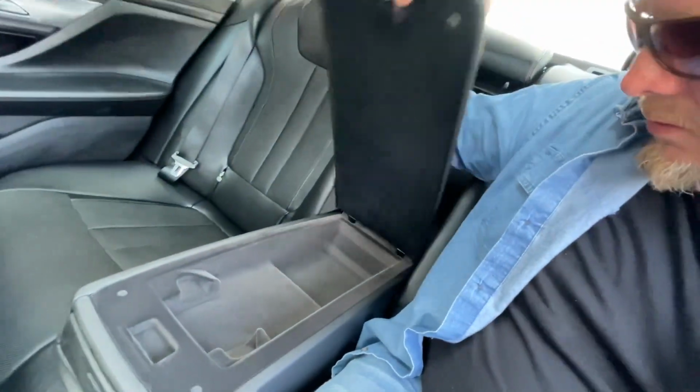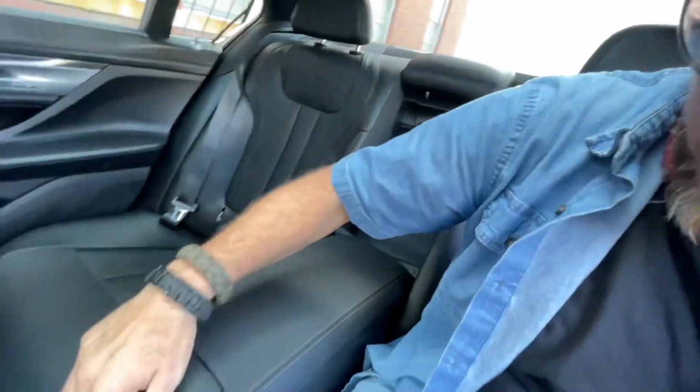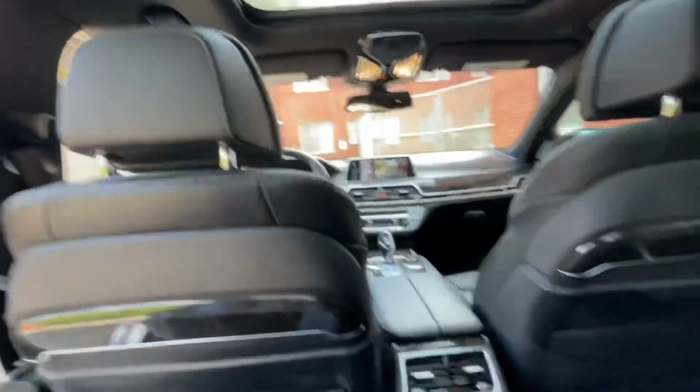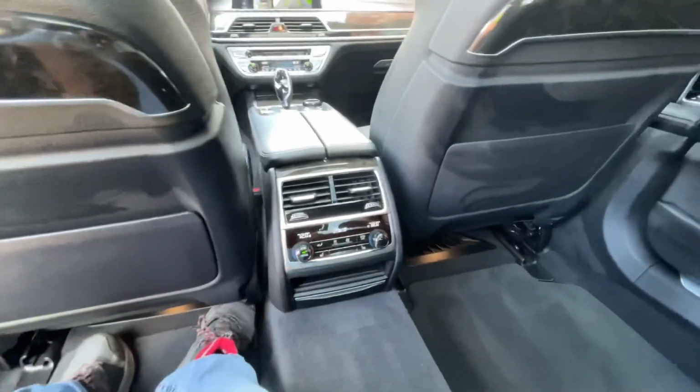Nice and big, of course, opens up. Storage in there. There's no buttons or coolers or anything like that. Cup holders, somewhere around here. Anyways, they're right there. And again, you can change your climate controls. You got a spot to put a phone right there. But just really nice, really nice.